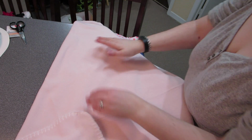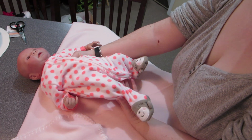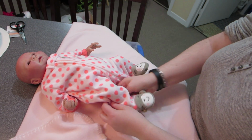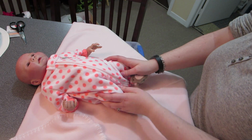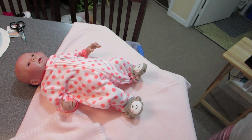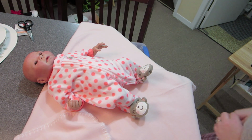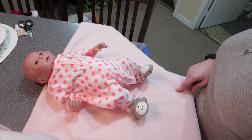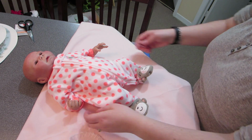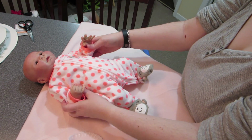Okay, so I have this nice pink fleece blanket. It's a light pink color, and I folded it to make a triangle because it needs to be a little bit smaller. I'm still debating whether or not I want to cover her face. I usually don't cover the face. So I guess I won't bother covering the face. I don't know how well you guys can see, but there she is. This blanket actually came with Yuki, but I have so many blankets, so I thought I would give this one to Morgan for her baby.